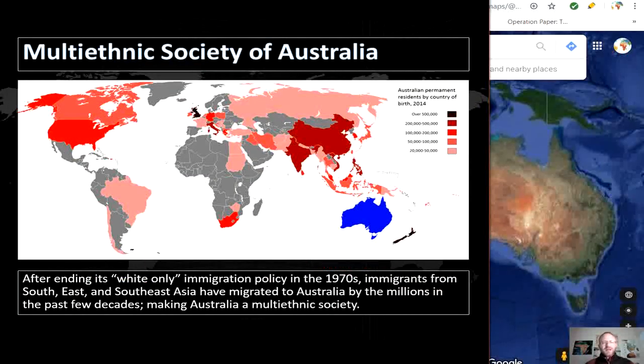So Australia's economy and proximity to Southeast Asia has attracted immigrants and asylum seekers over the past several decades. Now, the growing number of immigrants followed the end of the white-only policy of the 1970s, where the Australian government limited immigrants to Western and Northern Europe, Canada, and the United States. Now, after Australia ended its white-only policy, thousands of people from countries like the Philippines, Vietnam, India, and China migrated to Australia for the promise of high-paying jobs. Now, this has resulted in a more multi-ethnic society.